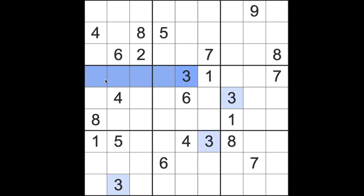So first thing I see is 3 blocking across here, and 3 blocking across here, and 3 blocking up here. So that's a 3 to place there.